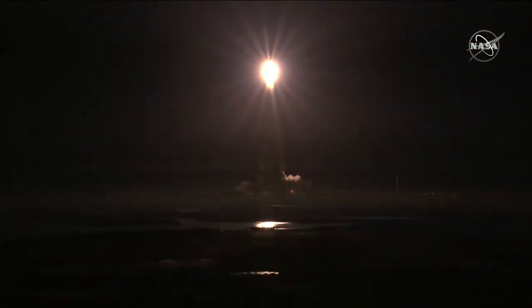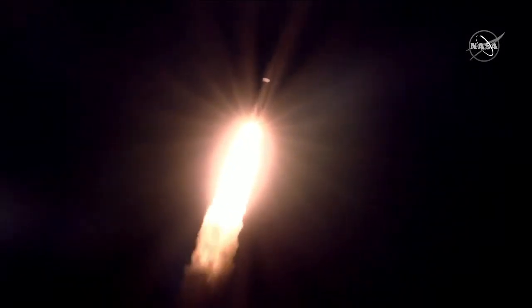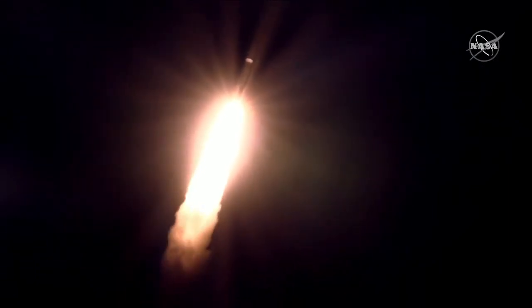Vehicle has cleared the tower and is beginning the pitch over program. And the RD-180 is throttling down slightly as expected. Engine response looks good. And passing 20 seconds into flight, the PU system has gone to closed loop control. SRB chamber pressures continue to look nominal. RD-180 pump speed and fuel injector pressures continue to look nominal.